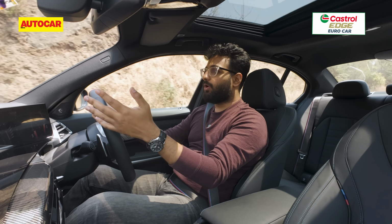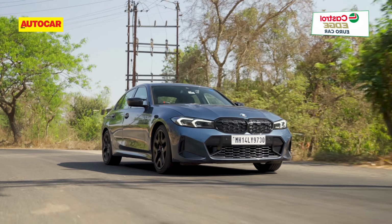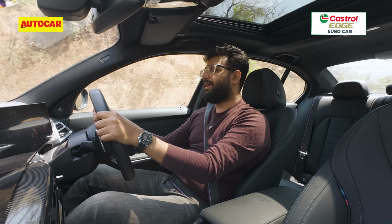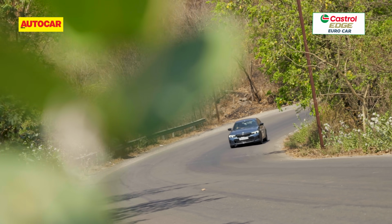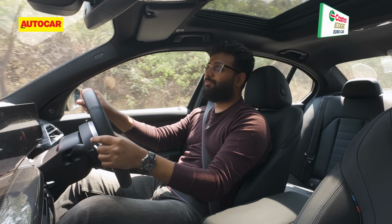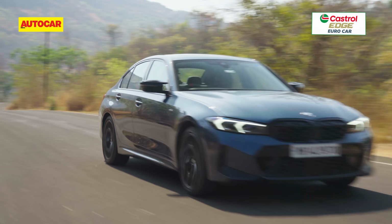Now it is an X-Drive, so all-wheel drive, power goes to the front and the rear. But it's no secret, the bias is towards the back. And that you can definitely feel in the corners. This does not stick and dart like an Audi S5. It is a handful. If you're not paying attention, it can get you in some serious trouble.